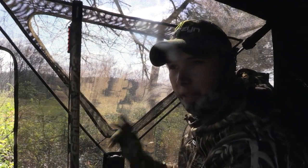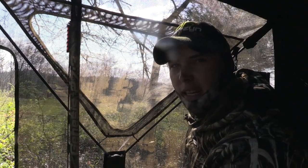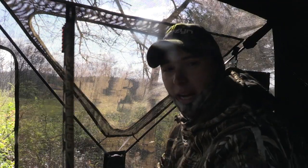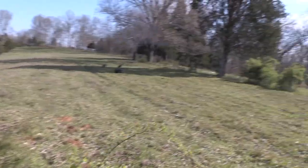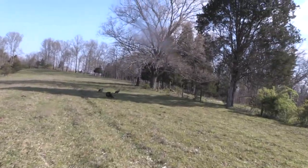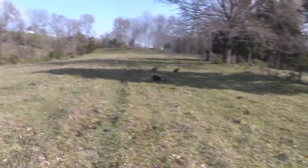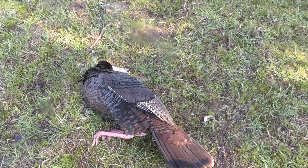Shoot him kind of quick. The cows were starting to come in when he was attacking that decoy. But let's go out here and see what we got. Okay, let's see what we got here, boys. Old TSS put a hurting on him.